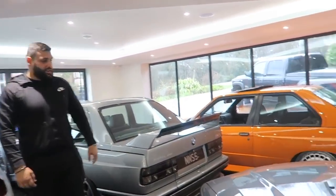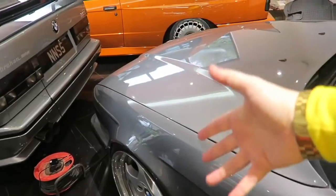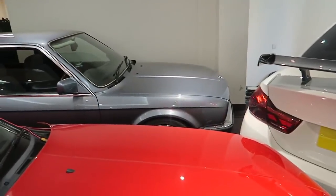This is static as well, so I've actually done the sump on the driveway before. Nice. Good effort. Everyone cusses because I've got air, but I've also got static. So it's like the bad side of it all, where you've ripped stuff out. Oh yeah, that one as well. That doesn't even look like it's sitting low.